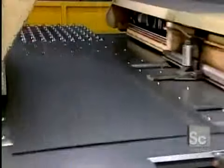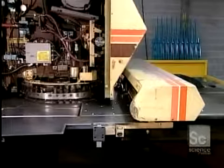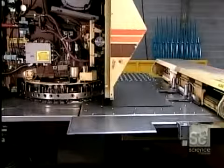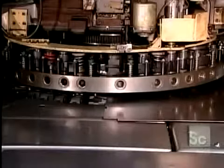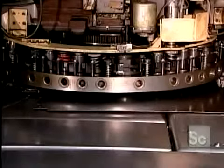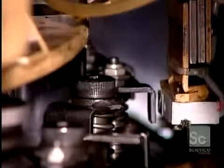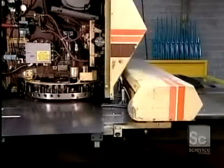But that's too costly a system for models that aren't mass-produced. To make low-volume or custom-made filing cabinets, the factory uses this computer-controlled punching machine. This equipment operates at a far slower speed than the presses we just saw. But the advantage is that it can be programmed to punch out any size, shape, or design, no matter how complex.